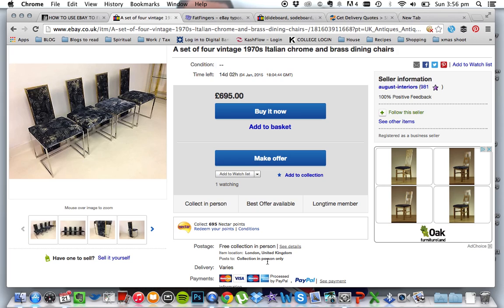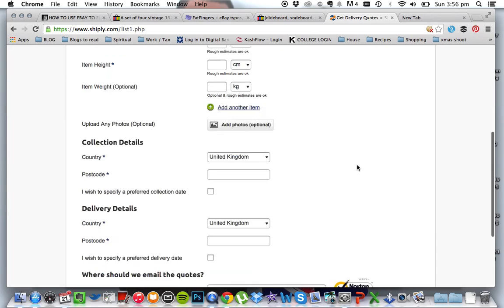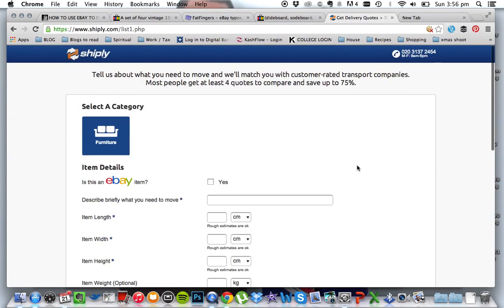When people say free, collection only, it just means that they don't want to have to deal with setting up the courier. So if you as the buyer set up the courier, then they're usually more than happy to oblige. Every time I've done it with collection only items, they've always gone for the courier option. And all that you do with Shipley is you book it in, and I think you pay a £10 deposit for your delivery once you've chosen the driver that you want, and then you pay the rest to the driver when they arrive. You can either pay in cash, or pay over the phone with the delivery company that you've chosen through Shipley.